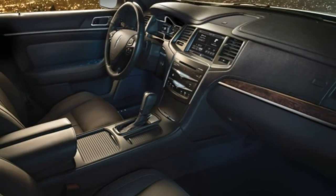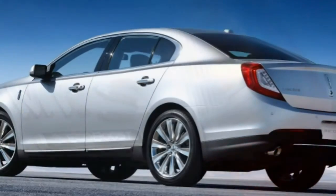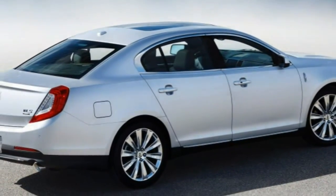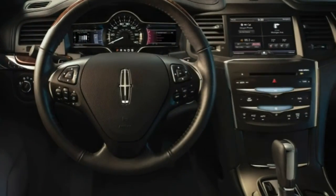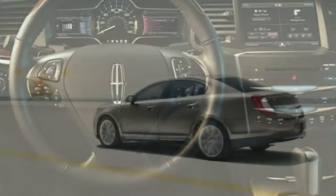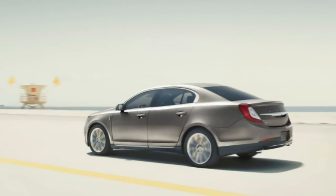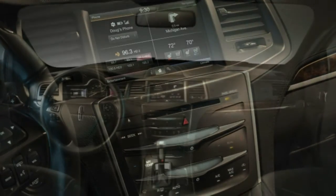The move to the MKS EcoBoost's 365 horsepower V6 engine and, more importantly, its substantial boost to 350 lb-ft of torque is an empowering upgrade, but comes with a commensurate hike in price. Those who want the foul-weather security of all-wheel drive without the significant extra cost of the EcoBoost model can choose the MKS AWD.